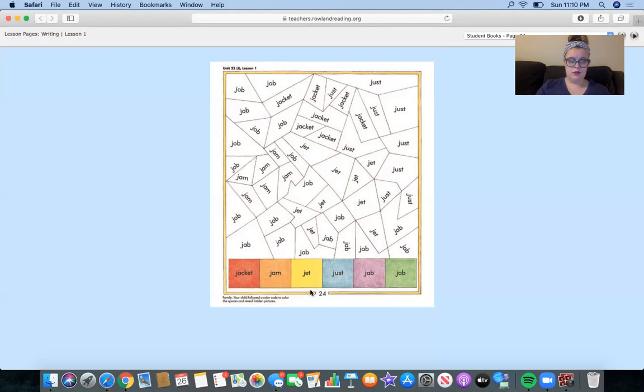yellow crayon. So this is yellow. Every word that looks like this word is gonna be yellow. Let's blend it together. Get your blending arms out. Okay. J, E, T, jet, jet. Okay, that word is jet. So everywhere you see that word jet, J-E-T, you're gonna color it yellow.